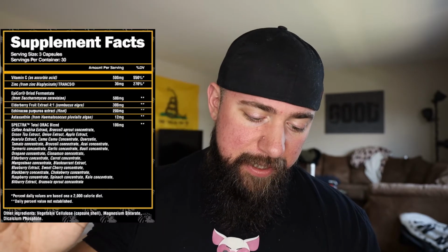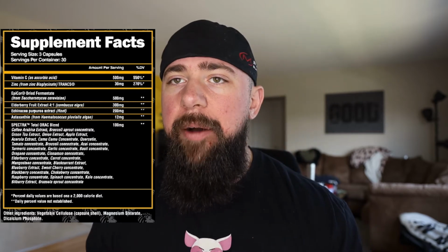Moving forward into zinc. The zinc we have here is actually Traacs Zinc Bisglycinate. It's going to be a very high quality zinc. It is a truly chelated zinc, which is basically where they take an amino acid and surround a mineral with it. So it's kind of like a Trojan horse for your body. Your body is very good at absorbing amino acids. What it thinks is an amino acid, when it breaks it down, you then get a mineral. So it's very efficient absorption for your body.